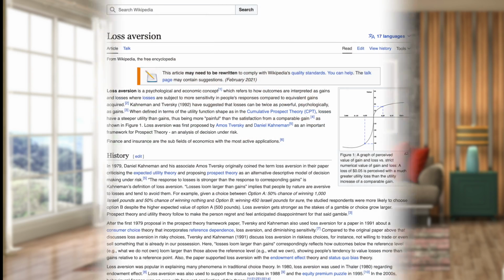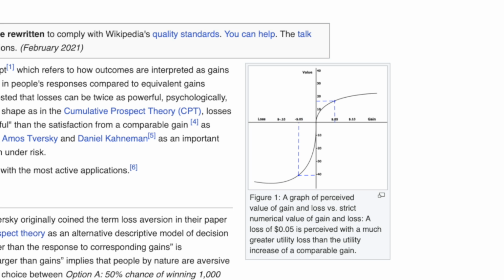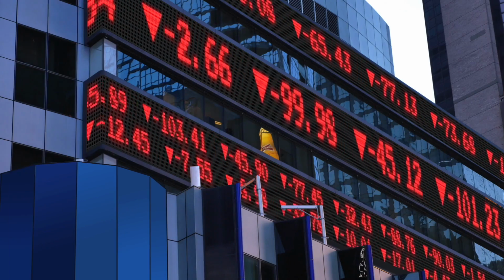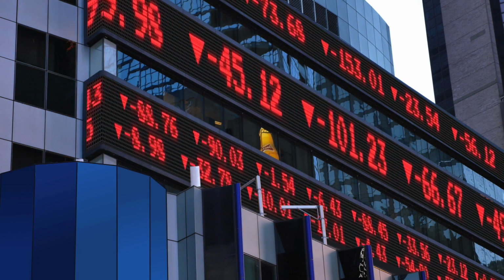Did you know that studies have shown that loss is twice as powerful psychologically as gains? It's true. A loss of, say, $100 is about as powerful as the feeling of winning $200. Let that sink in for a second. Now, I don't know about you, but maybe that's why I remember all of the crashes in the 20 years that I've been trading stocks and options.